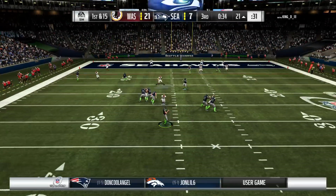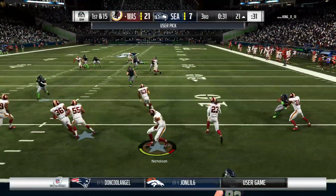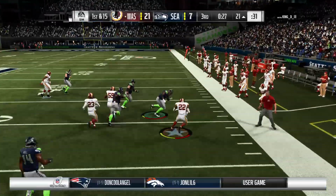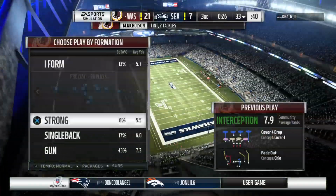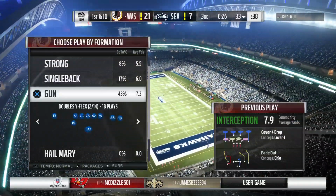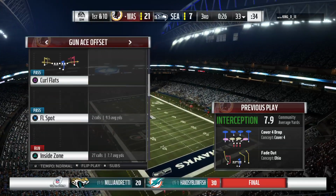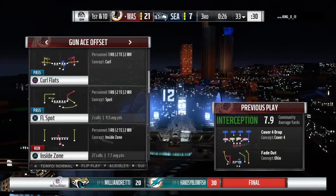Operating from the gun, David. He rifles one that's intercepted. Monte Nicholson picks it. And it's a good return here as he'll get all the way close to the 35. Well, that's a drive killer right there. Not a really confident throw either. This one was kind of up for grabs, and it's going to come down in the hands of the wrong team.